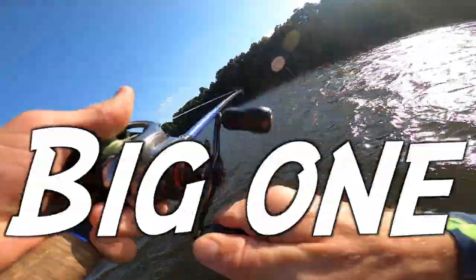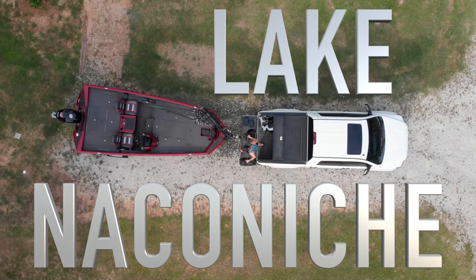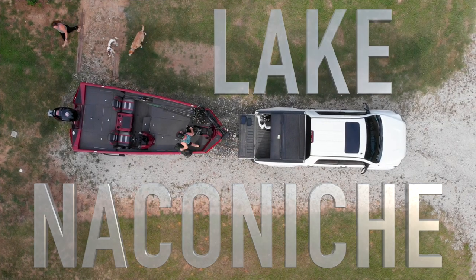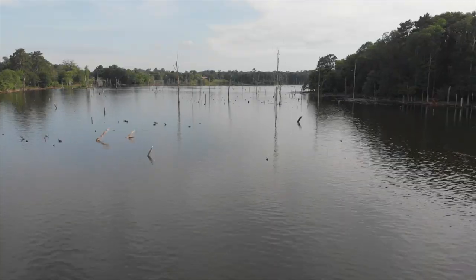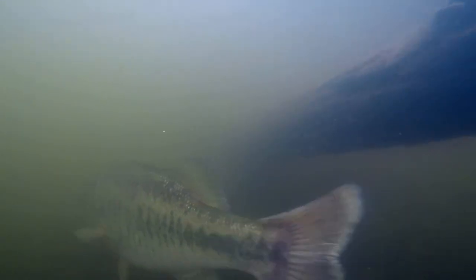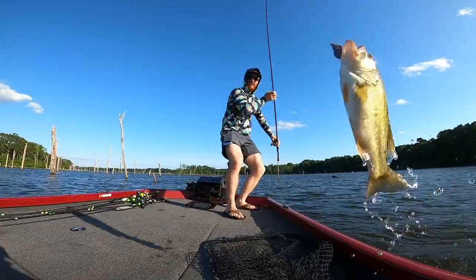Got him. Yeah, big one! Oh, came off. Oh, yes. A good one back there in the back. I'm nervous. Top water on Naconiche. That's why you come here. Day three, the final day, y'all, to close it out strong. We got us one on the T-Rig early, the Bandito Bug.